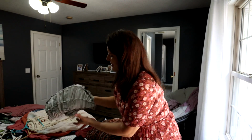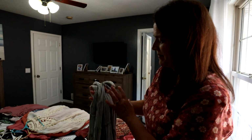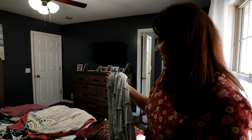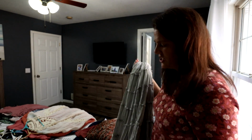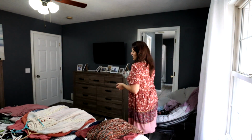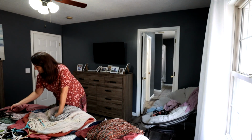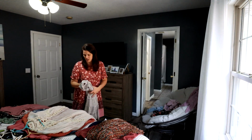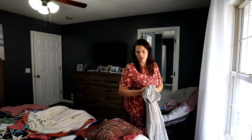And also, I think I got this one last year. I like this one at TJ Maxx, but the shirt is just, I don't love the shirt. It's just a stretchy t-shirt. So I'm like, do I have a green shirt? No, I don't. So I'm just gonna see. Maybe I have some in my drawers here too. If I find something to go with it, I will do that.